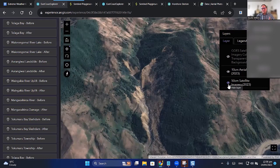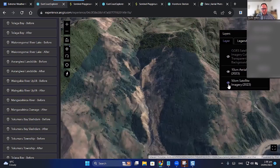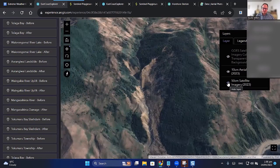And things to keep in mind are how we're interpreting this imagery, the time that it was taken, the time between the two photographs, what happened immediately before this event, which of course was two cyclones, and then also where the imagery is now. So this is showing us a snapshot in time.